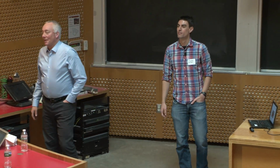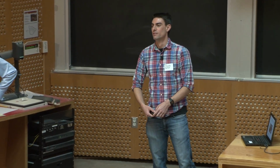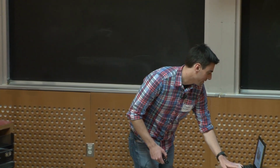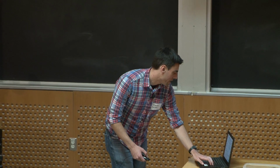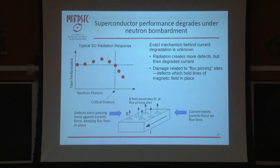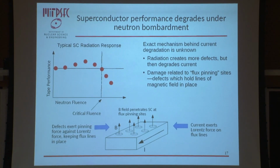Can you explain why, when you first start the neutron bombardment, the tape performance goes up slightly? What's the physical effect? So the physical effect there is that, if we go back to here, when you put a current through, you have this Lorentz force, and then you have this counter force made by defects. And so the current theory is that when you first start the neutron irradiation, you're actually creating more defects that help you for a while before they start to degrade the superconductor.